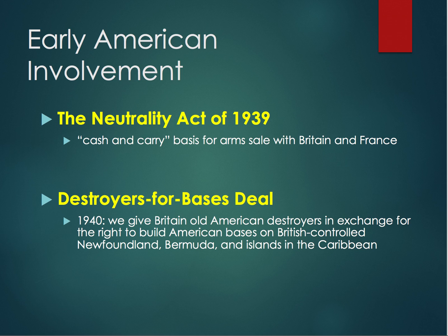However, you see the cracks in the facade start to form starting in 1939. This is where you're getting into the Neutrality Act, with a cash and carry basis for arms sales to Britain and France. So the United States won't get involved in the war per se. They will say, hey, Britain and France, we will sell you arms, but you have to go ahead and give us payment immediately. We will not loan them to you. And on top of that, we will not ship them to you. You have to actually transport those arms yourselves.